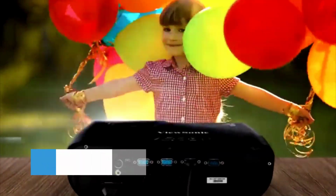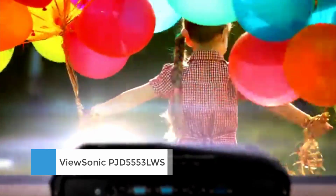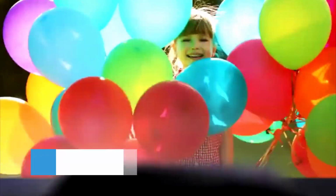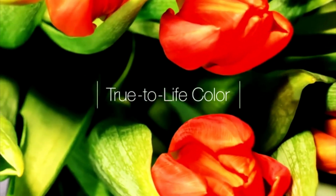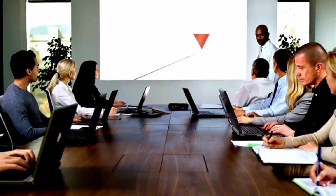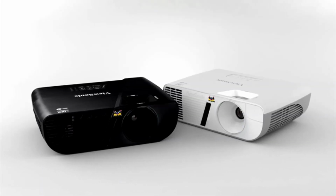Number 4. ViewSonic PJD5553LWS. ViewSonic has a premium quality projector with the resolution of an older television set. It looks stunning for vintage gamers or those using older consoles, although 720p lacks the clarity and pixel count of 1080p. Modern attempts to upscale 720p to 1080p look awful.